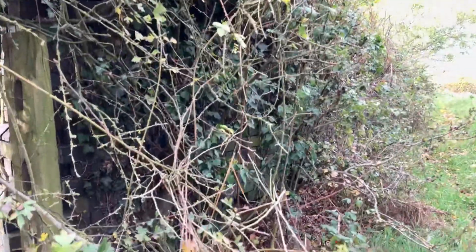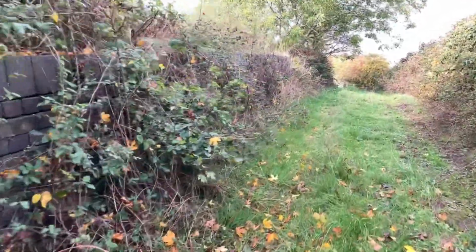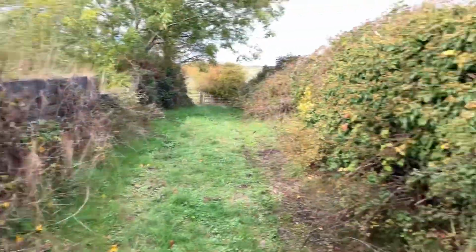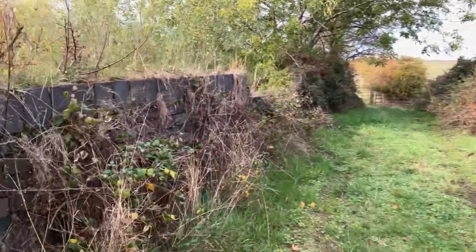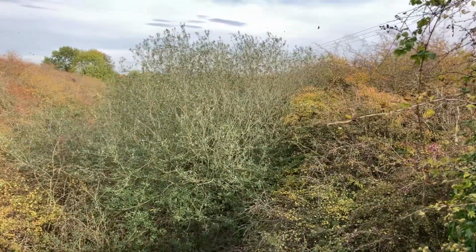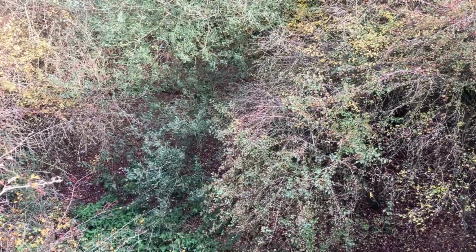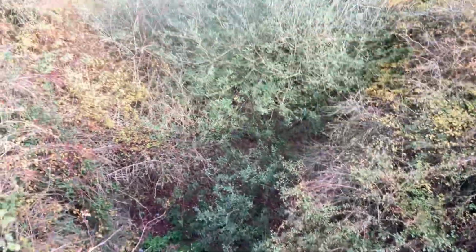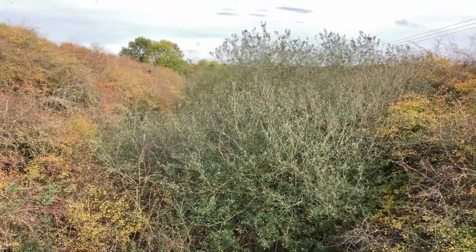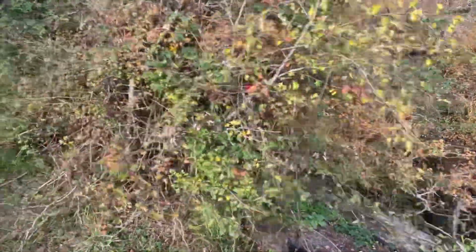Okay, I can just about make it out, hidden behind all the brambles, and this side you can't really see over at all. So there we go, there's a piece of it missing here. If we look over the side, that is the track bed down there. That is the line of the Great Central heading towards Lutterworth. Let's see if we can get down there and take a closer look.